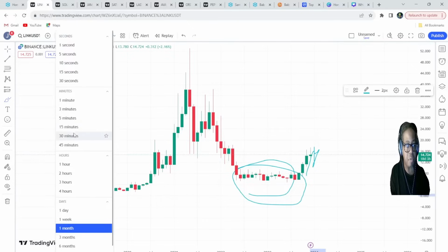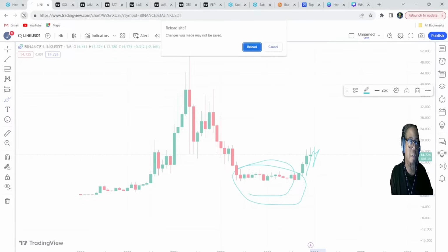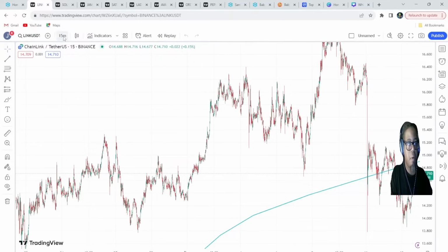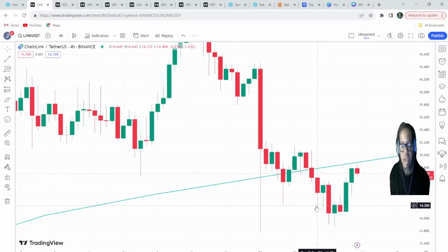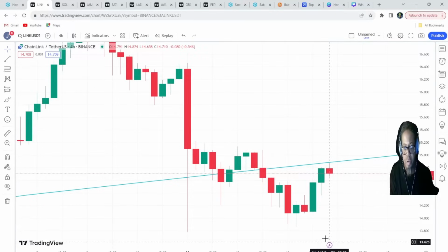This is a monthly chart, which I just forgot. Let me jump off of that really quick here. Okay, let's reload this chart because it's tripping on me right now. All right, so let's go down to that 4 hour chart. Like I said, from like 2021 or something like that to about 2023, a nice little accumulation period.